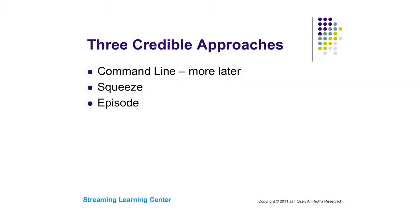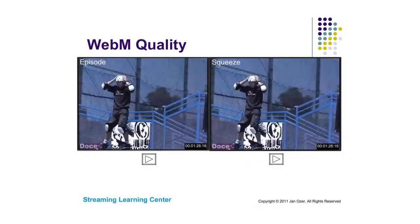So if you're going to produce for production, you have 3 viable approaches. You've got command line. We'll show you where that is in a few minutes. You've got Sorensen Squeeze, and you've got Telestream Episode. So WebM quality, this is, again, the benchmark frame that I use a lot. I didn't see a whole lot of difference in quality between Episode and Squeeze. I think I'm pretty comfortable saying same quality.